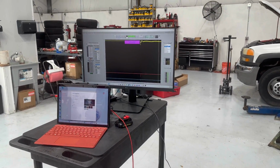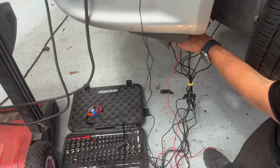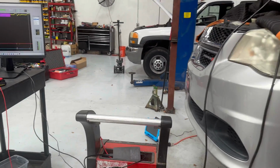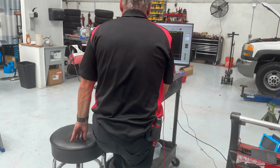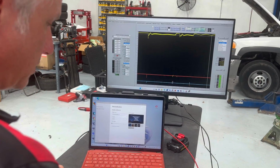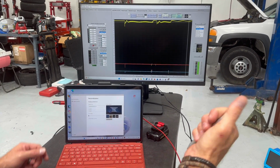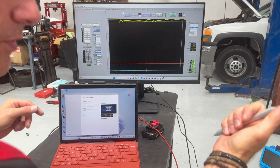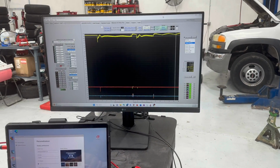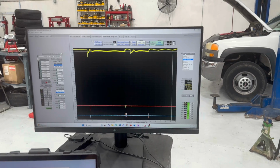Okay, so I'm gonna undo it, put it back on again. You can see it again. All right, now we're gonna pause it. Let's pause it and measure it. Another good feature if I haven't shown it to you, you can start and stop the recording with the pen if you're on a Microsoft Surface. Okay, so let's measure this.